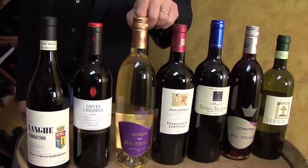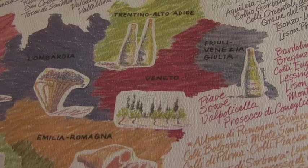The third is a grape called Garganega. Even though the label says Soave, Soave can be made from a grape called Garganega. It grows nowhere else except the region of Veneto in the northeast.